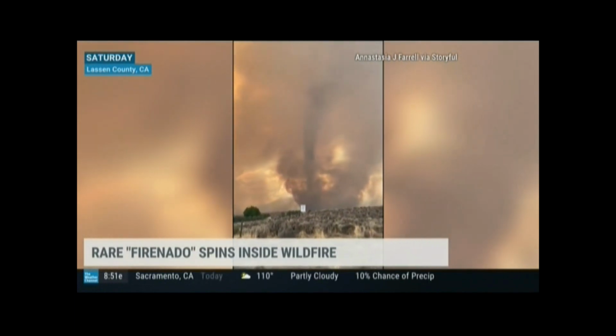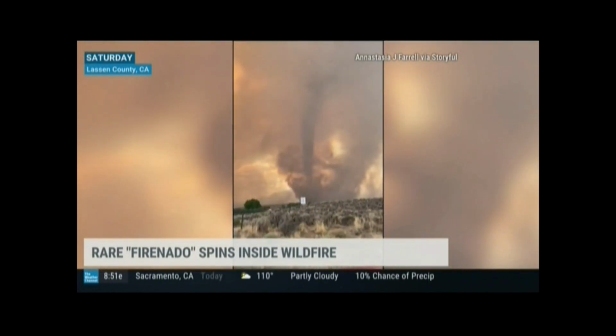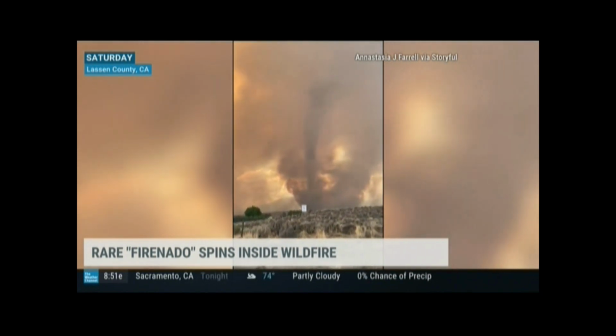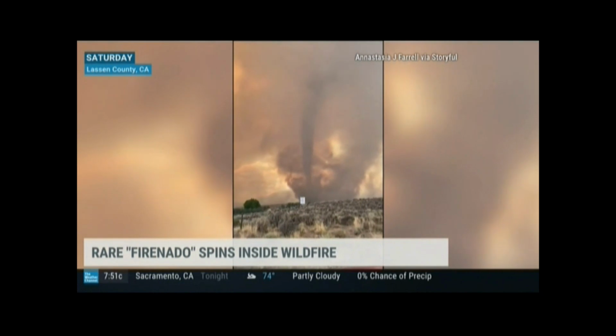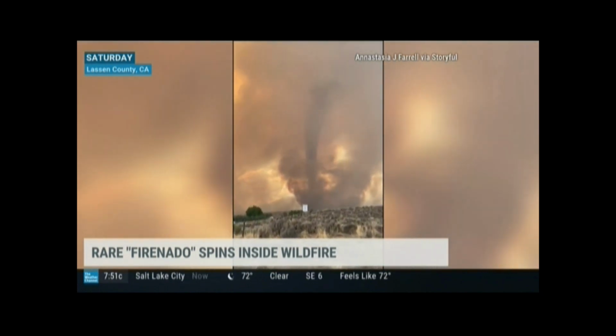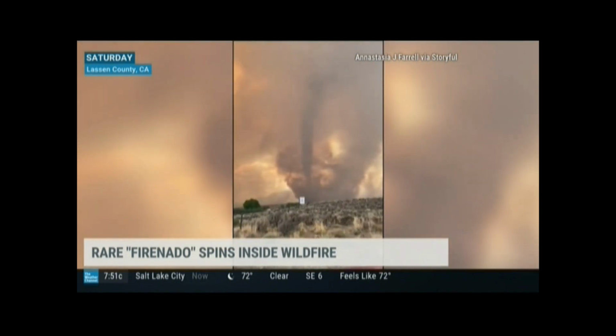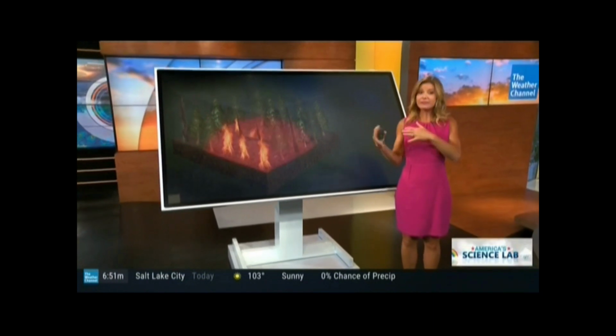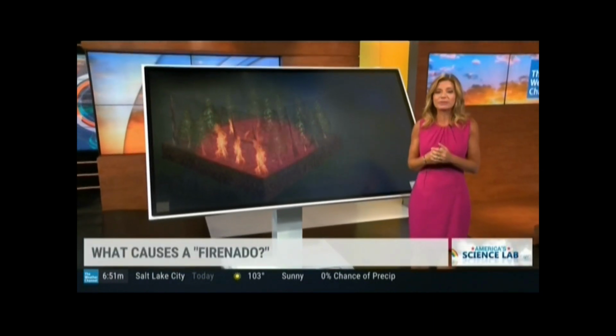Now, this is truly frightening. Look at this. In the middle of a wildfire, this is a fire-nado. This is a legit tornado. This is no fire world. Look at the image. Look at the video. This is near Lassen County, California. And right now we're going to explain the science behind the scary phenomenon, shed a little light on how they are formed.